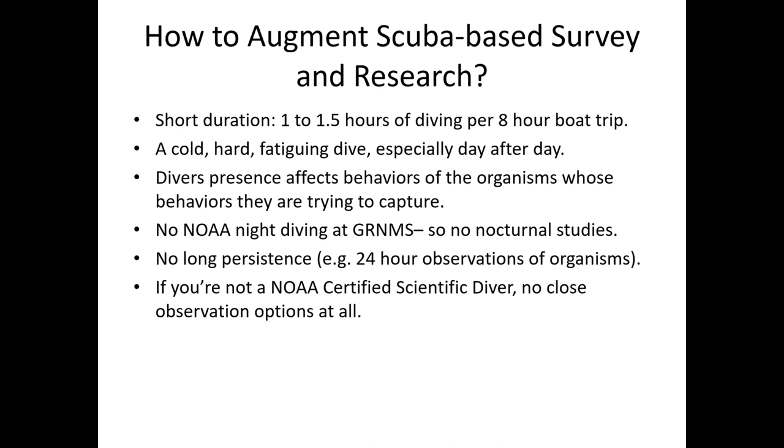After spending basically all day getting out to Gray's Reef, because it's 16 miles offshore off the coast of Savannah, Georgia, you get about an hour and a half of active diving before you've got to come back again, which is not a lot of time out there. It's a cold, hard, fatiguing dive day after day. Those divers are some of the sharpest, hardest divers I've ever seen.